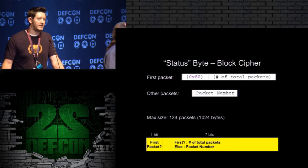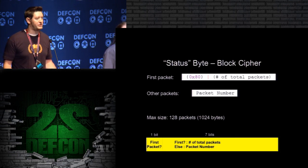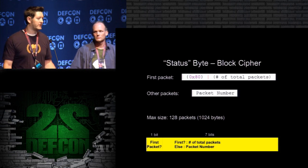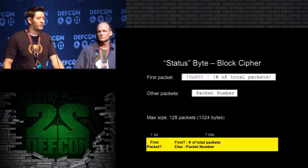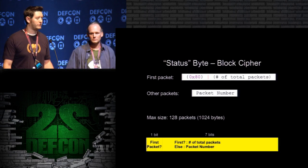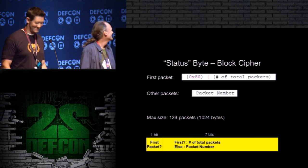In the case of a block cipher, it's a little bit simpler. So you just have that flag for the first packet, and then you have 7 bits to track the packet number. Now this does give us the limitation of one message, if you want to call it that, would be limited to 1 kilobyte of data. But if you had more than that, you could just do multiple longer transmissions and reassemble them at the end. It's not really a limitation. It just looked cool on the slide at 4 a.m.